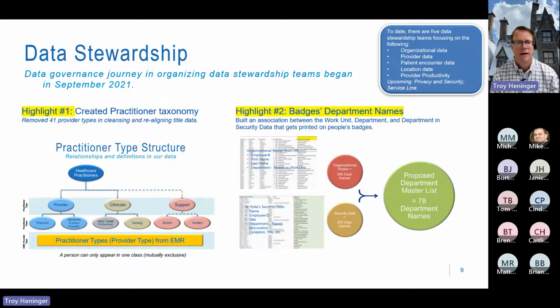And the last thing I just want to highlight is that from the time we stood up our first team, we've got five total stewardship teams now stood up that are functioning on a mostly biweekly basis and tackling some of the data issues that we have. We've got an organizational data team, a provider data team, and one that's focused on patient data.